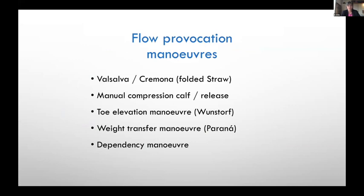And to elicit a flow in this situation, we know that we have to do some provocation maneuvers. So we have the Valsalva, everybody knows. And everybody knows that people have difficulties doing Valsalva.